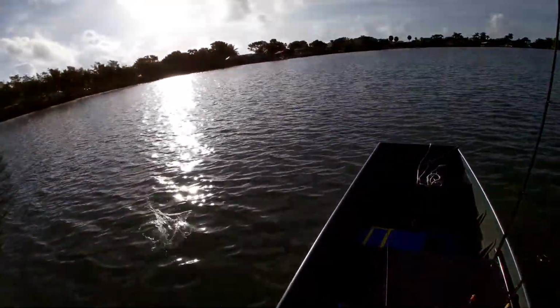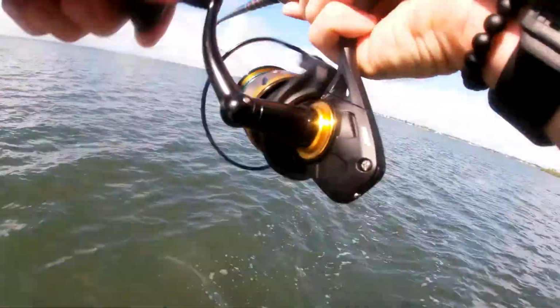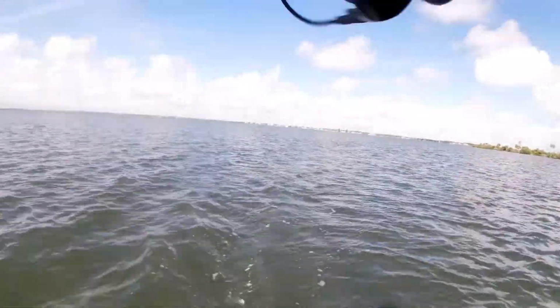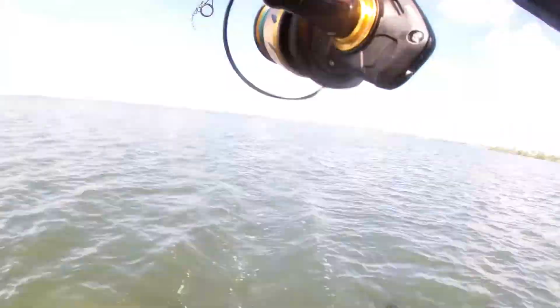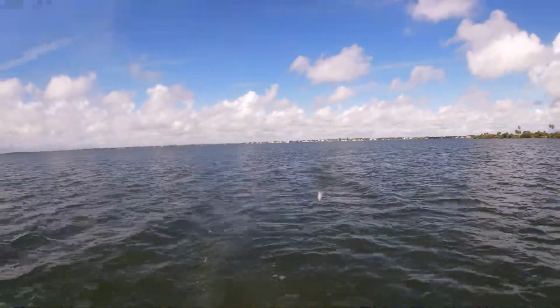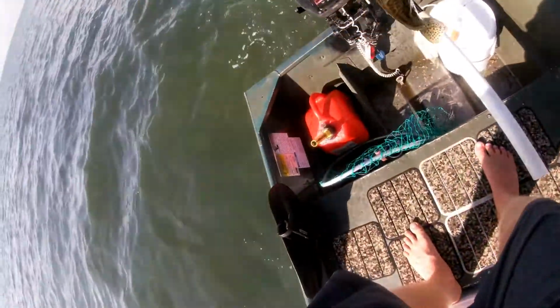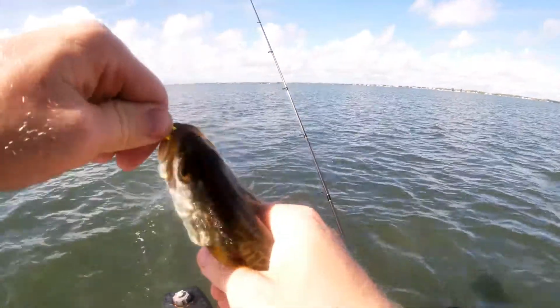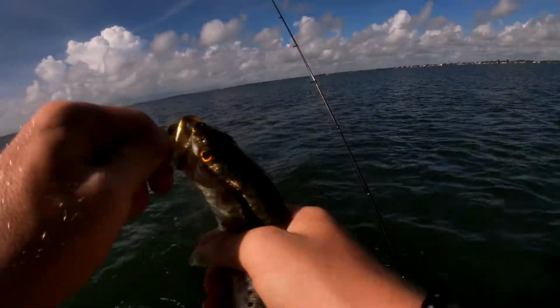Beautiful. Probably like a 13-inch snook. See if we can get another. Hey guys, got a little trout on. This tiny little dink.